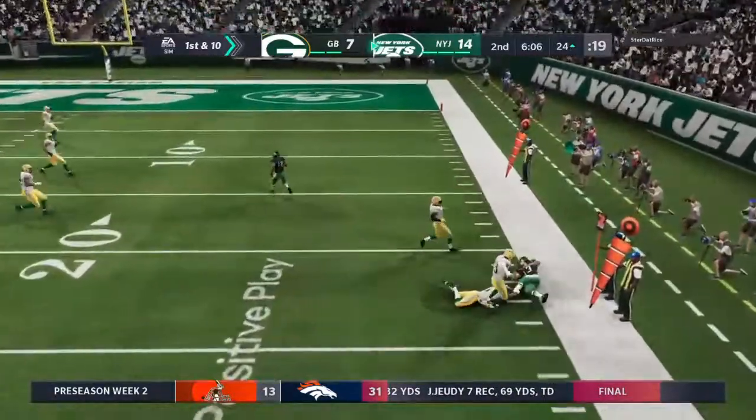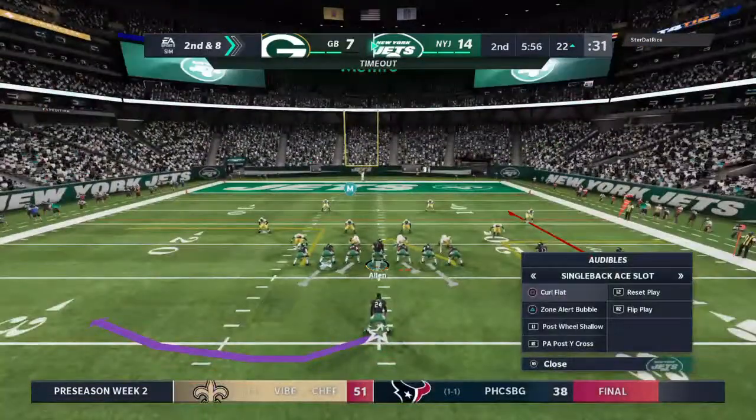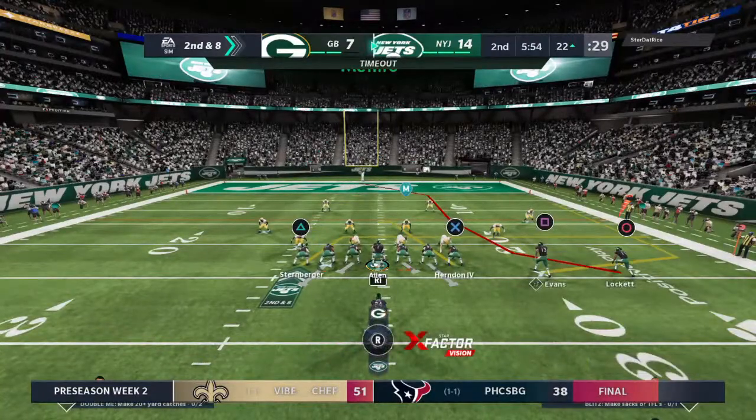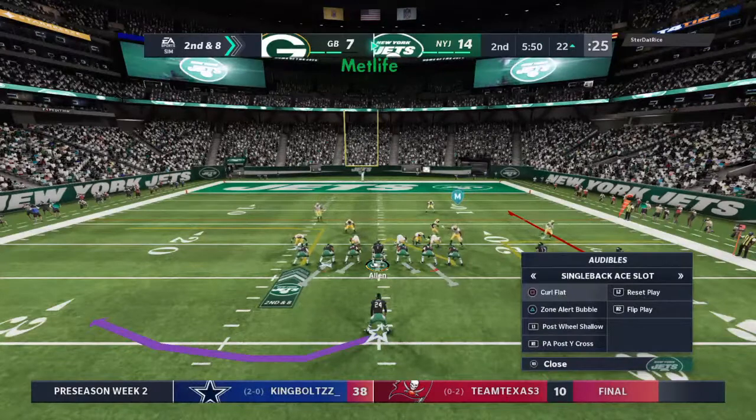A quick throw caught by Evans out wide. And he is brought down at the 22 after a gain of 2, and it brings up second down. That catch good for only a couple. At the 22-yard line.